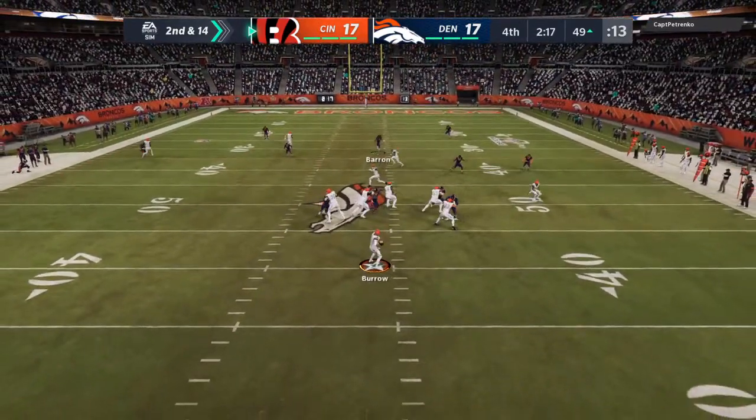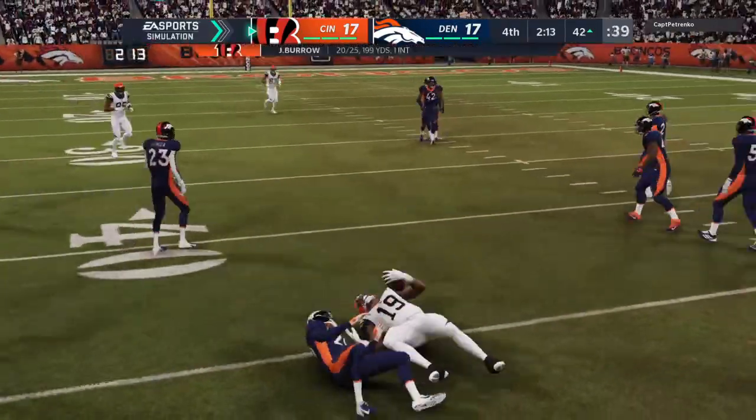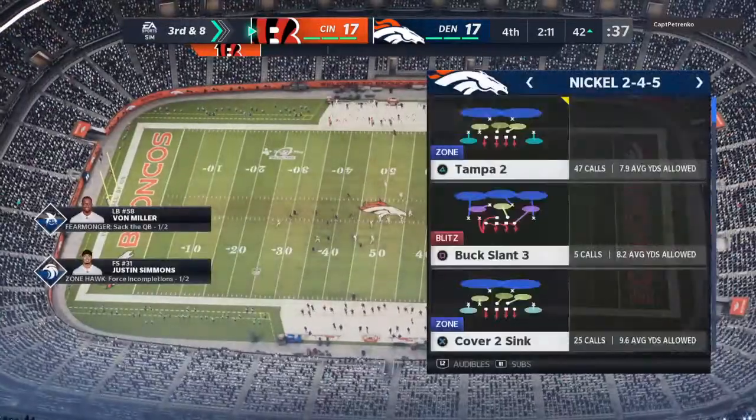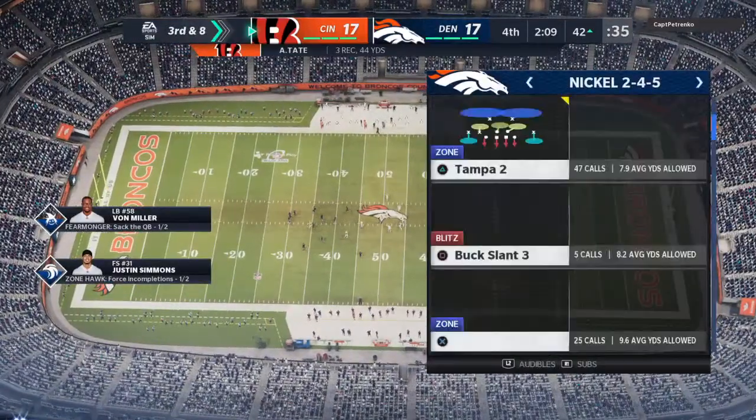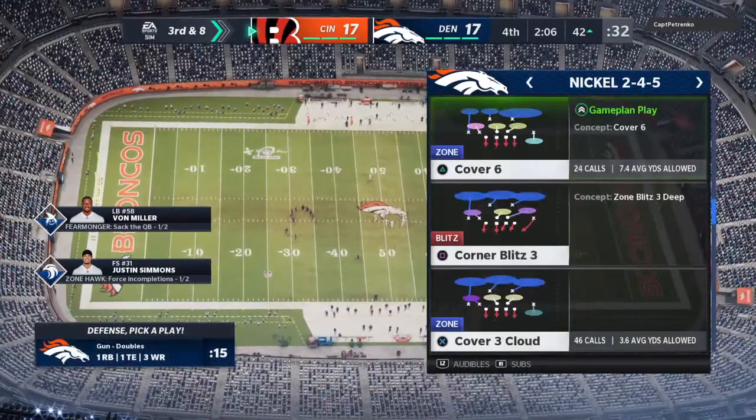On 2nd down, here's Burrow. And quick throw here, that's complete. The reception good for 7. A gain of 7 yards, and it's 3rd down.